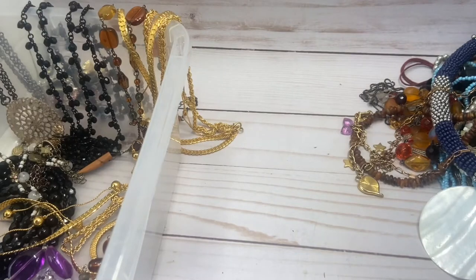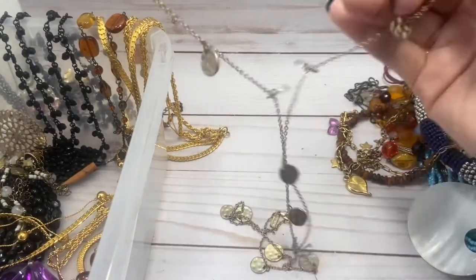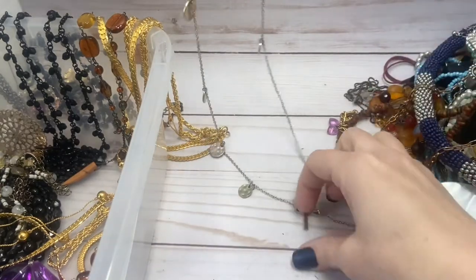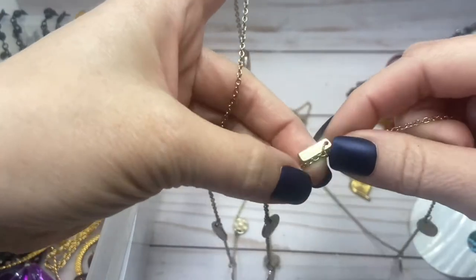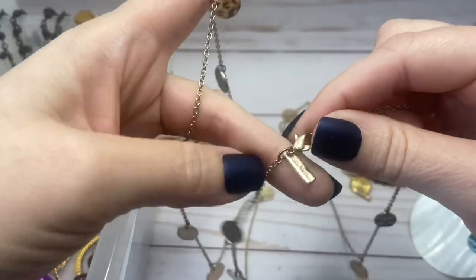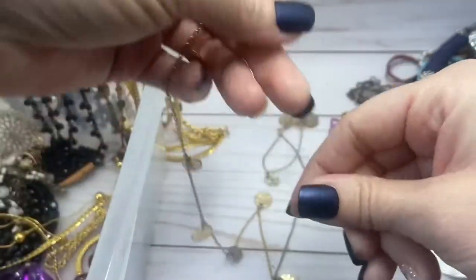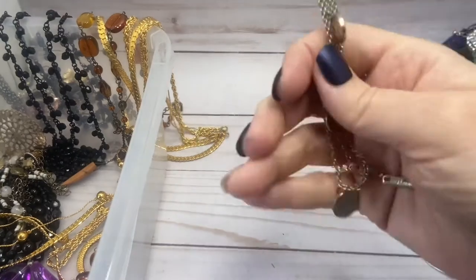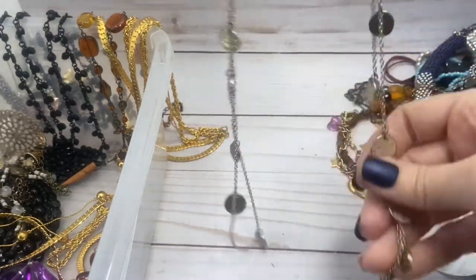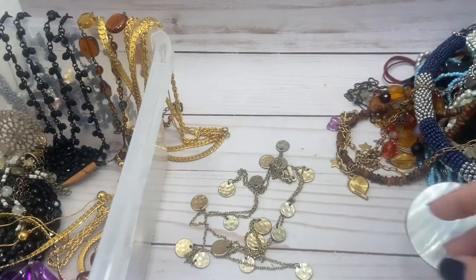There is this very long necklace with gold discs, and it does have a tag on it that says Daisy Fuentes right there. So yeah, just Daisy Fuentes, very long. I think you might be able to double it. I would have, you know, like one shorter and one longer strand. $4.